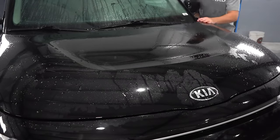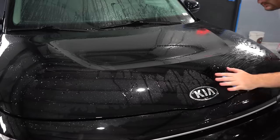So after getting the vehicle washed, it's time to clay it. And for this, I'm using our MAD Detailing Clay Lube and a synthetic clay bar.